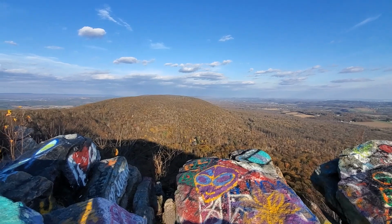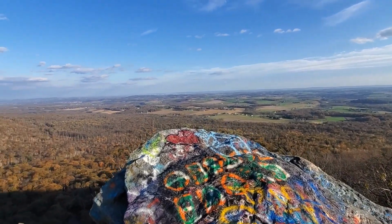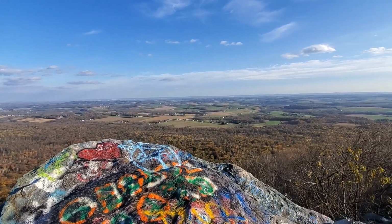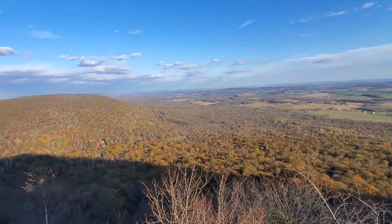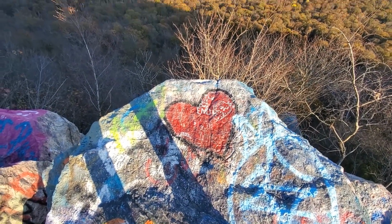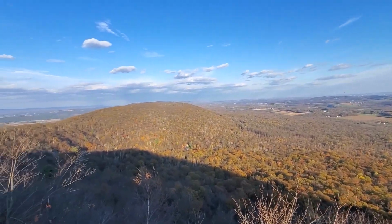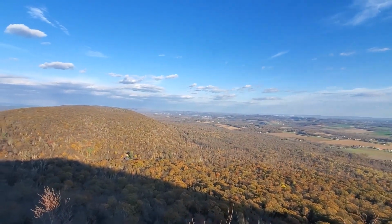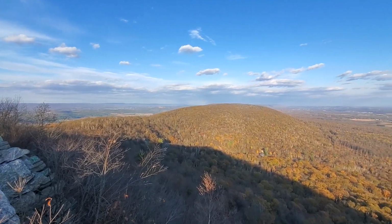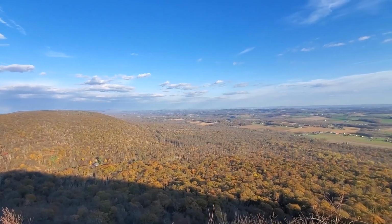Do you go up here a lot? This is my second time. Last time we came up here was about 12 years ago. Oh, that's interesting. This is the deep end. Yeah, you ain't kidding. This is probably the best view of them all because you can see everything from up here. I'll give you a slow sweeping pan so you can see what I'm seeing. Hopefully it's stable.